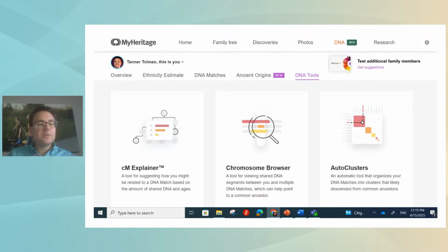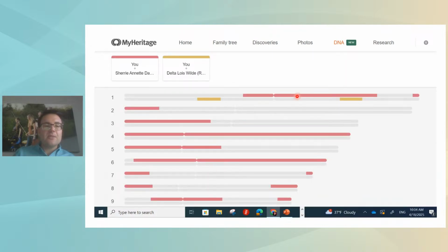These are some of the other tools I just want to show you. My favorite tool, personally, on MyHeritage is the chromosome browser. It has a really good triangulation feature, and that helps you figure out if your matches are all descended from the same common ancestor or not. This is an example. This is my DNA compared to my grandmother, and also compared to this cousin Delta. There is this spot, where grandma is red and Delta is orange, where they are matching. They both match me in the same spot.